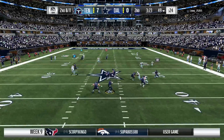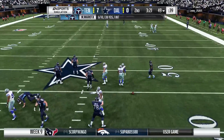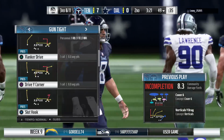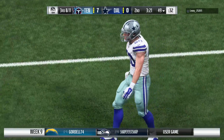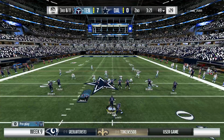Mariota now on 2nd down, and he takes a shot on the release as this will be incomplete. I think he had to unload that one before he wanted to. He was right up in his grill. I think he was a dentist there without a license, don't you? Just not enough time for the play to develop. Just lucky it wasn't a fumble, really.